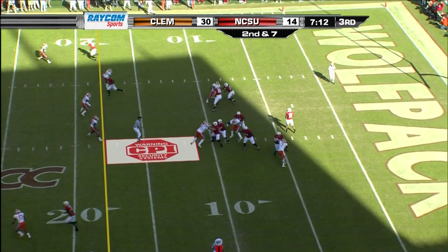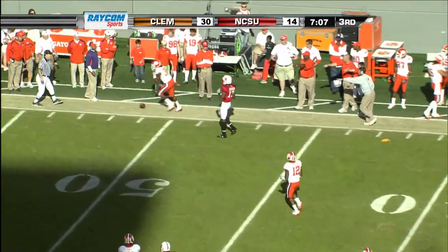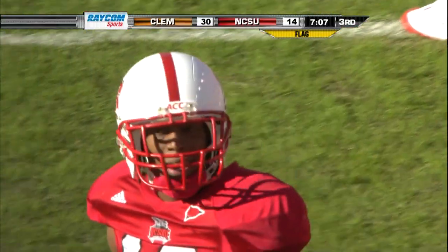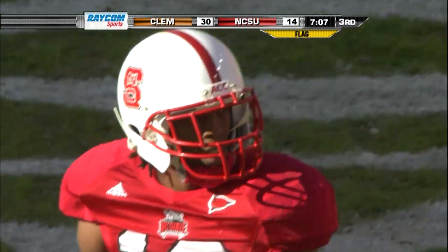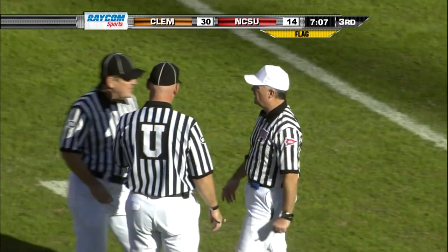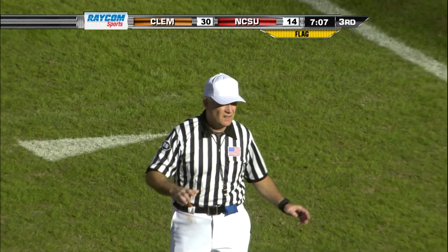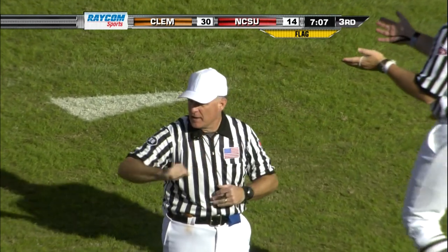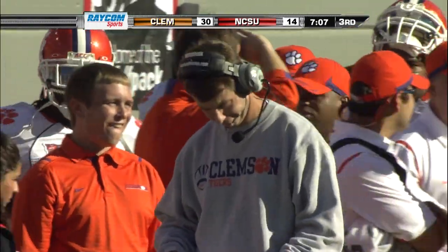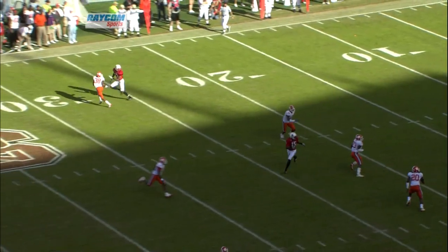Second down and 7. Wilson drops and throws deep. A lot of bumping and grinding going on, and now comes the flag. This will be interesting. Spencer was the intended receiver. Spencer got so close to the out of bounds that you limit yourself as a receiver. The DB, I'm just going to ride you out if you want to get that close. You've got to fight to keep that vertical stem going. That's interference, number 38 of the defense. That's Chris Chancellor. The previous spot, first down. But the rules are tilted so much that it just pays to throw deep.